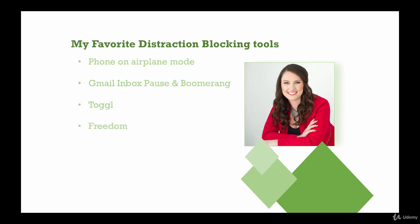Freedom is another tool you can use to block yourself from particular websites. If you have a tendency to want to log in to Twitter while you're writing and that's super distracting for you, Freedom will block you from being able to do that. So again, these are ways to self-police when you're trying to get something done. If you don't trust yourself to be able to stick to what you've outlined, these distraction tools are really helpful.